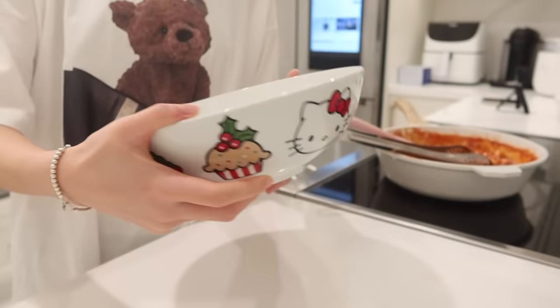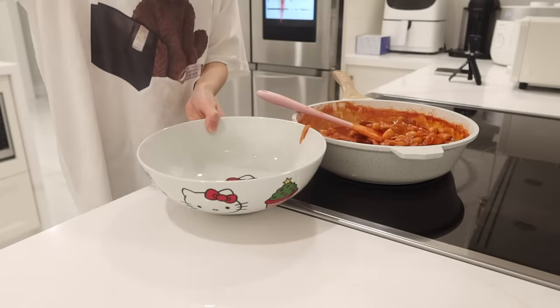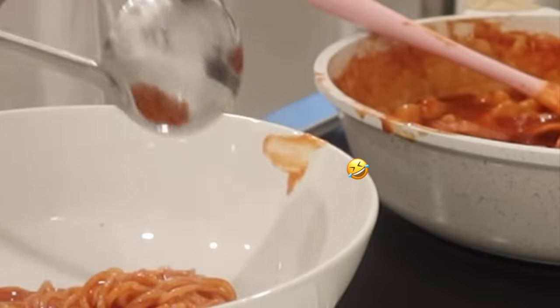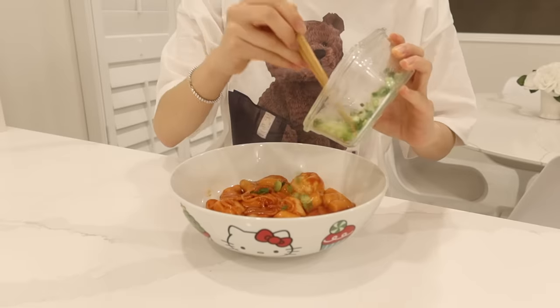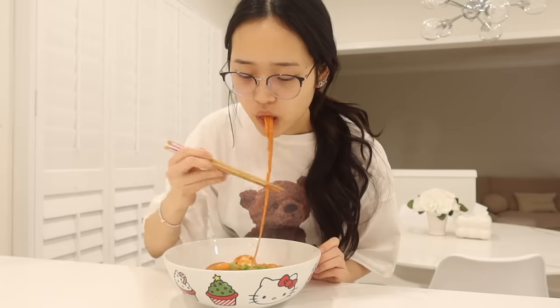Look at how cute this Hello Kitty bowl is. It's Christmas themed. Dinner is ready. Since this was instant, it was so easy to make.